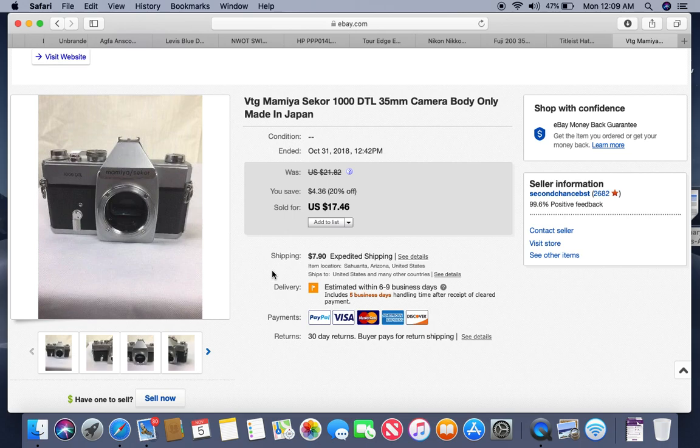I believe it was a camera repair shop, and they must have closed down, or it was all their bag stock or something like that. So this came out of there. We looked up the lens and we looked up the camera. We looked up the camera and the lens together and decided that the best way to go would be to sell the camera and the lens separate. So this has been listed for about, I would say, 6 to 8 months, and it sold for $17.46, and I likely have about a quarter into it.